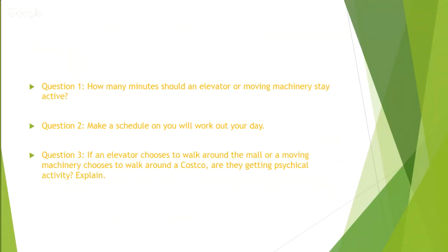How many minutes should an elevator or moving machinery stay active? Like I just said, 30 to 60 minutes a day.